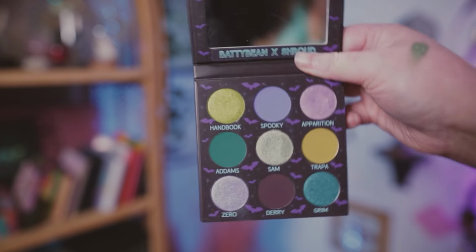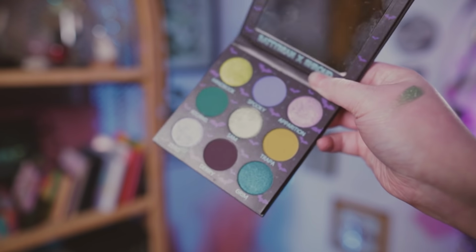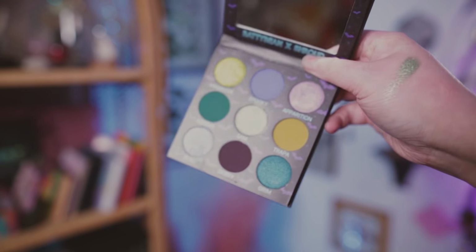Now on to the eyeshadows that I have used this month. I've been using a lot of the same, but the eyeshadows that have really been getting my juices flowing this month and the last couple of months have been the It's Frickin' Bats palette with Batty Bean and Shroud Cosmetics. And this was actually sent to me in PR, but I love it regardless. I was gonna buy this anyway. Love the colors, they're so pretty. I feel like this is such a good color story.